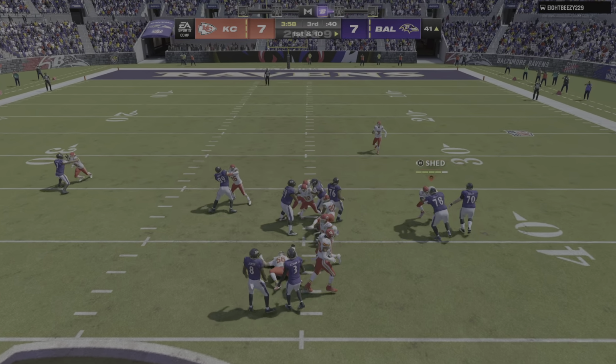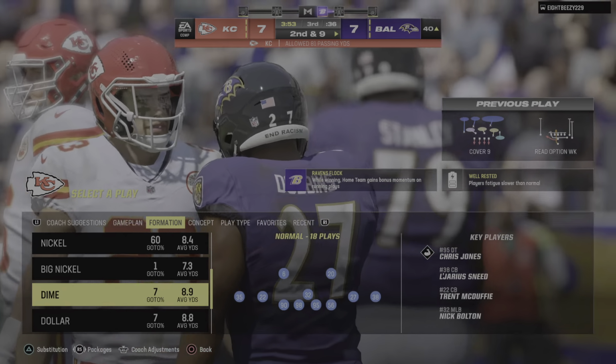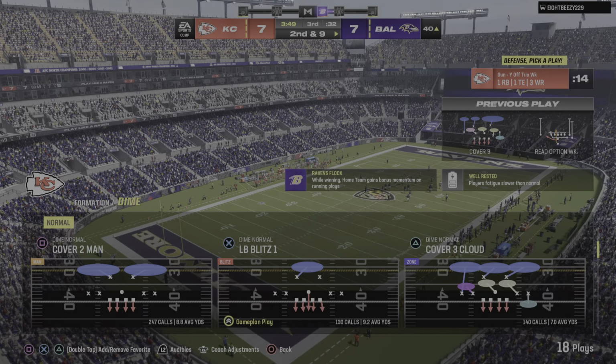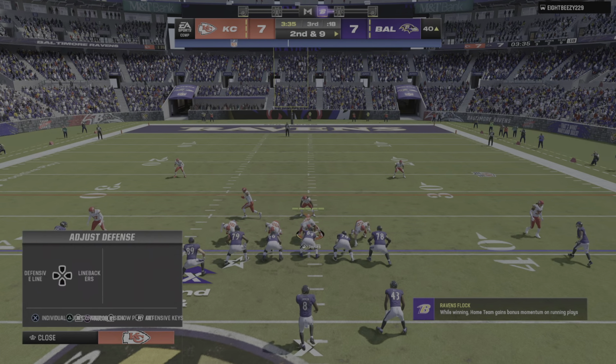Option play, and they'll hand to Dobbins. And he'll take this one down to about the 40. George Karlaftis, the man to bring him down. I don't think any of us were surprised that they decided to start this drive on the ground after the last two drives ended in interceptions. Unfortunately, though, not a lot going on that first play.